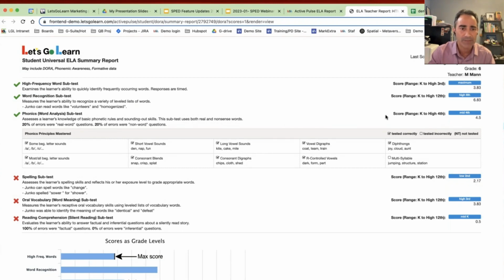High frequency word recognition and phonics. We can see all the phonics principles they've mastered. They're working on multi-syllable. But then we see the areas we need to focus on: spelling, oral vocabulary, and reading comprehension. So this gives you an idea. This is a summary report.